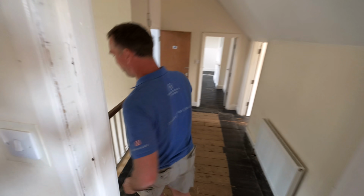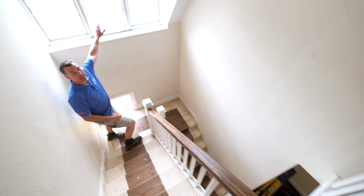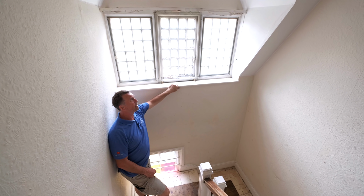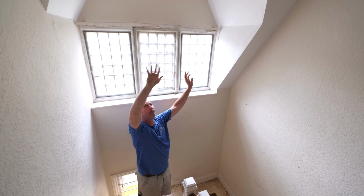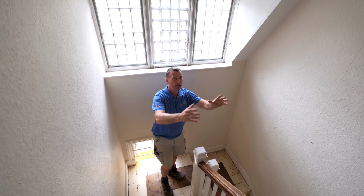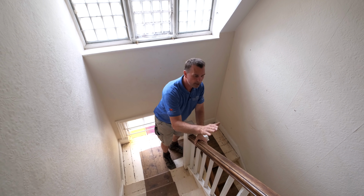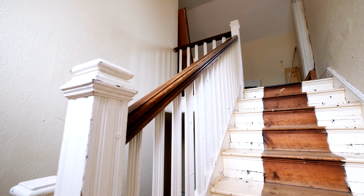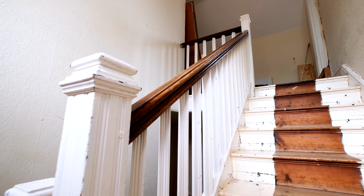Downstairs to the next level. Obviously, can't miss out this beautiful window here. We're going to replicate it. New window boards back in. We've got to make sure we fully insulate through here. Strip the walls here. Strip the walls here. Strip this beautiful staircase. Look at this beautiful oak handrail, guys. I mean, once that's stripped back, rebuilt back to the former glory, it's going to look stunning.